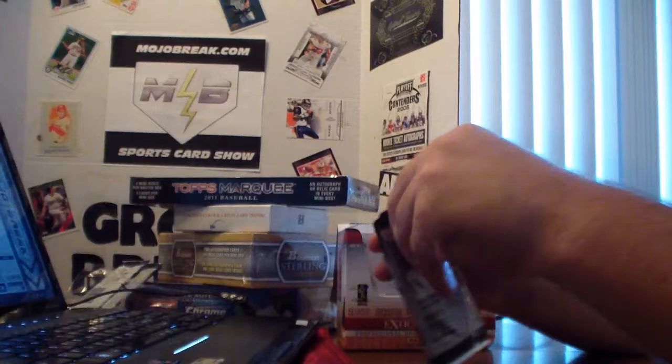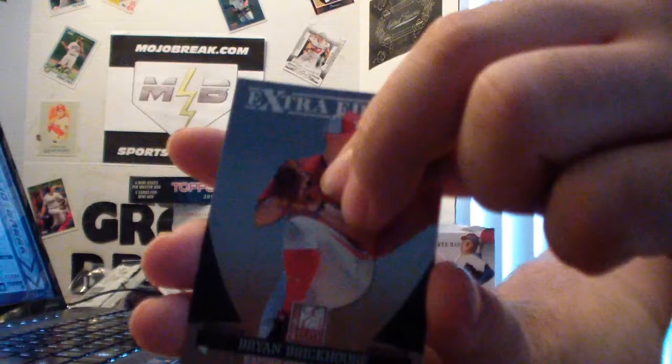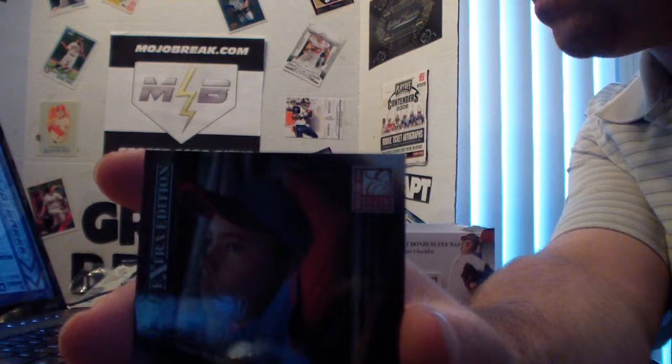I don't know, it doesn't seem like we're going to get a hot box at this point, but a Garrett Cole and a Joe Panik auto is pretty good in this product. James Allen, Brian Brickhouse, Albert Cartwright, yearbook of Dante Bichette Jr., and he looks like he's about 8 in that photo. I don't know. Could just be me.